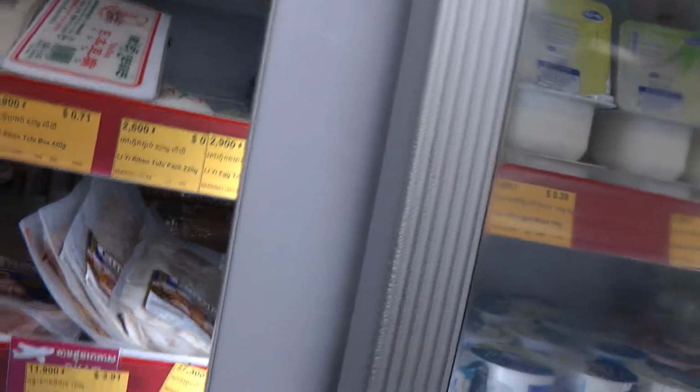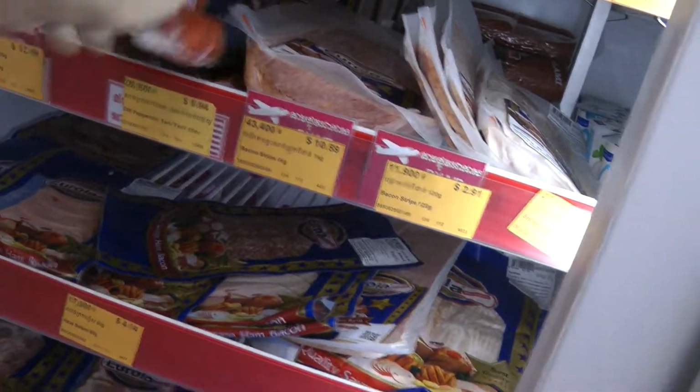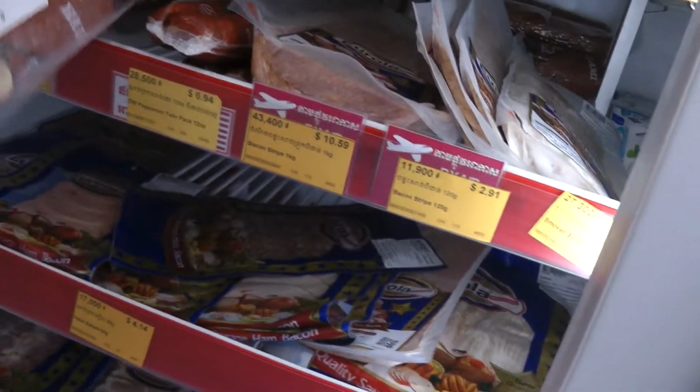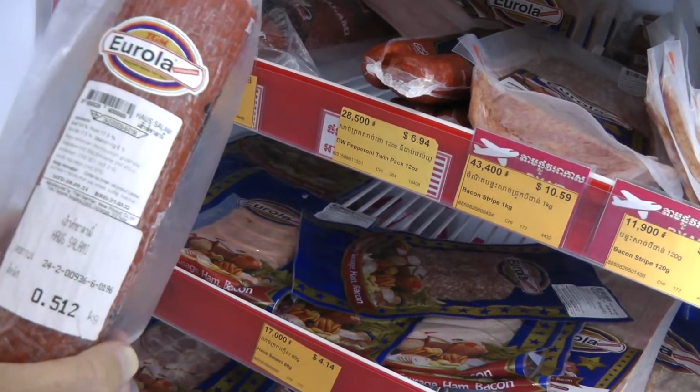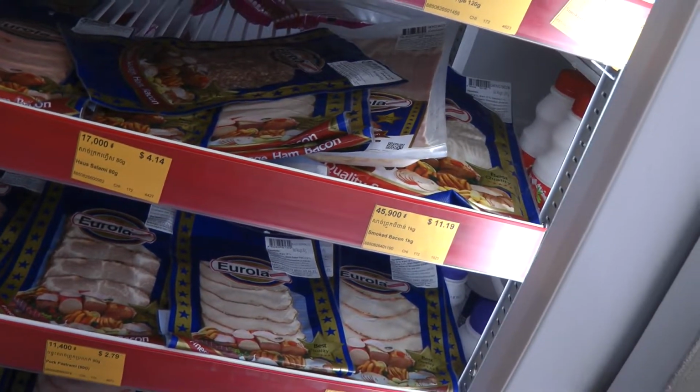And we go along here. I'm not going to buy any of these, and I'll tell you why. Yogurts, and what you can get in Cambodia, that's just like a salami. They don't have the big salami here today. Get this sort of European sausage. This one's not particularly good. It's very hard. Here we go. This might be it. It's a salami. 512 grams.